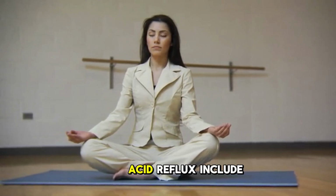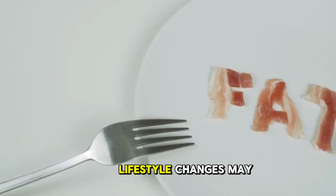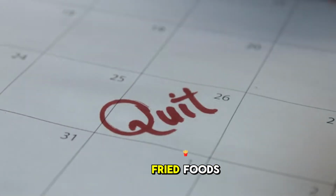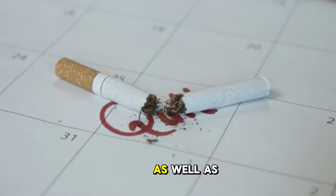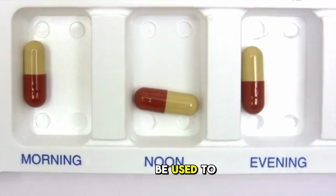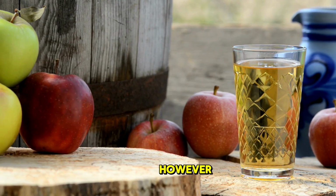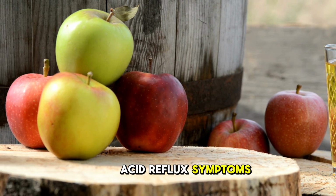Now, treatments for acid reflux include lifestyle changes and medications. Lifestyle changes may include losing weight if you are overweight, avoiding trigger foods and drinks, such as fatty or fried foods, citrus fruits, tomatoes, and spicy foods, as well as quitting smoking and limiting alcohol consumption. Medications that can be used to treat acid reflux include antacids, H2 blockers, and proton pump inhibitors. However, today we're going to focus on natural remedies that can help reduce acid reflux symptoms.